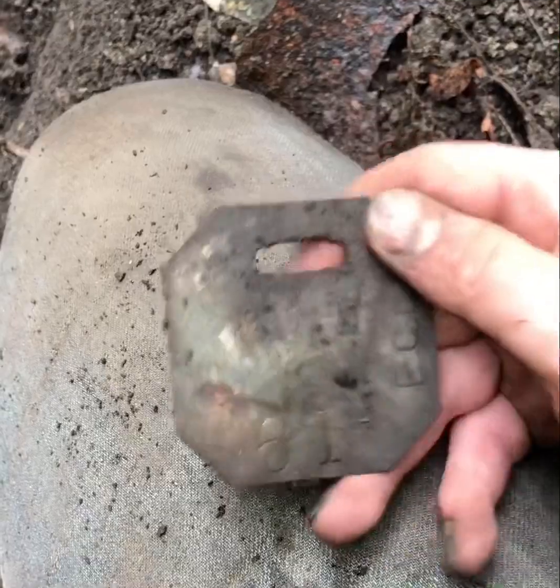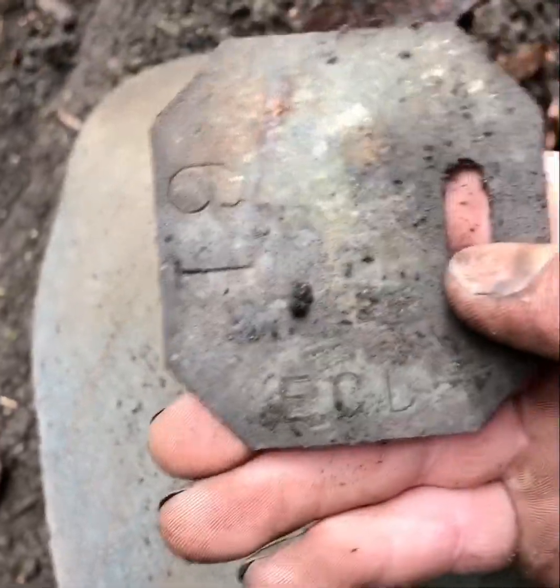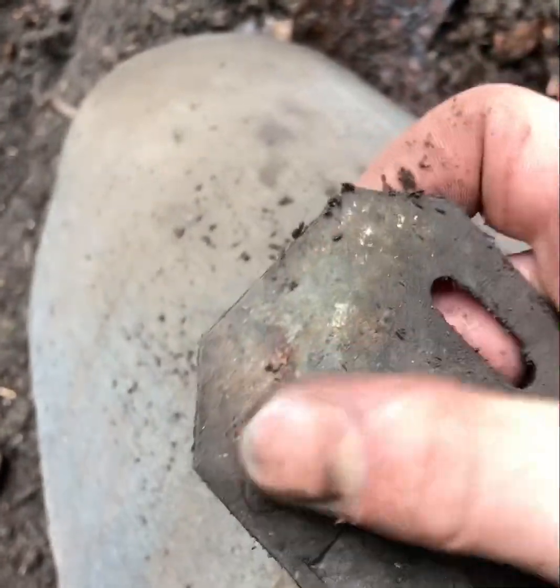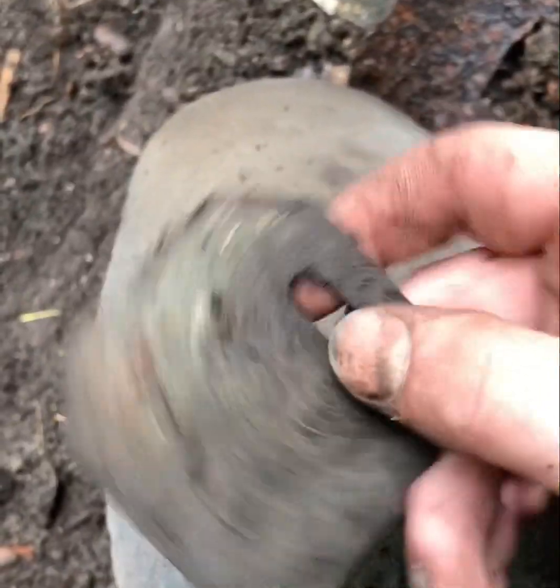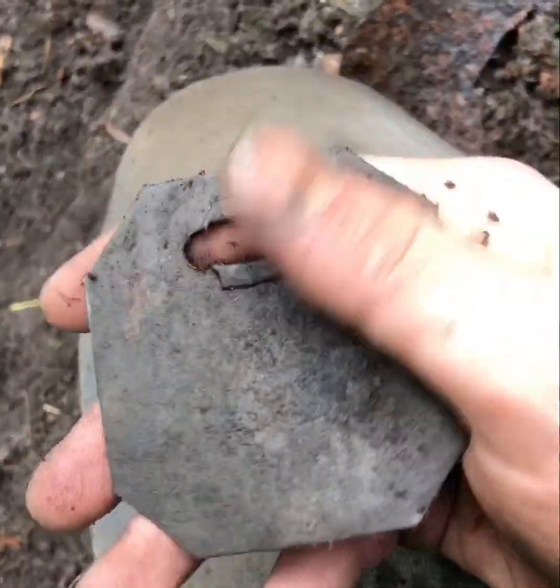This looks like it's some kind of tag. It says ECD. Now my guess, which isn't a very educated one, is that this is from the Edmonton City Dairy, and it's possibly a cow tag. I'll have to research that a little bit more, but that's really cool.